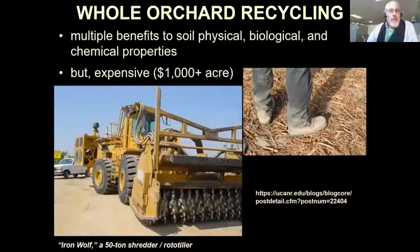This is how they do it. This is one of the tools they use. It's called an iron wolf masticator. They just basically run that over the trees, grind it into wood chips, and then they till that into the orchard to be renovated. Multiple benefits to soil physical, biological, and chemical properties.